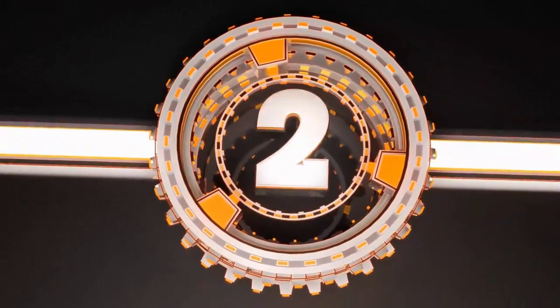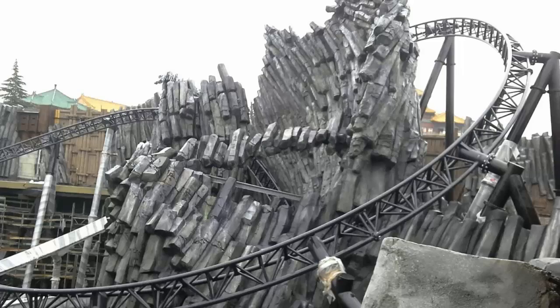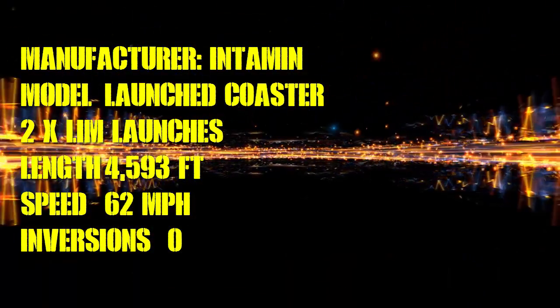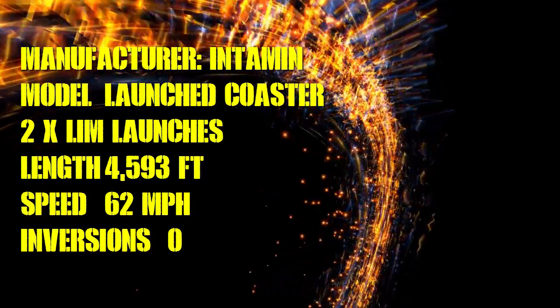Number 2, Terran at Phantasialand in Brühl, Germany. Terran is an Intamin Blitz coaster that will be opening up this year and features 2 LIM launches, a length of 4,593 feet, all reaching speeds of 62 miles an hour.